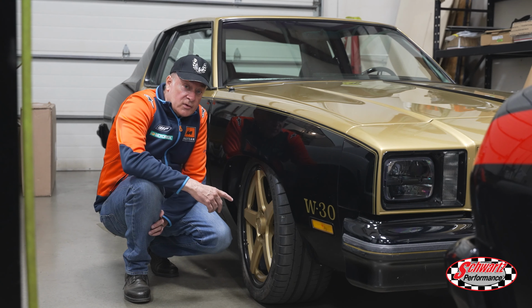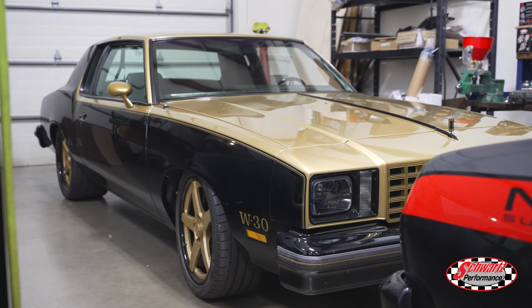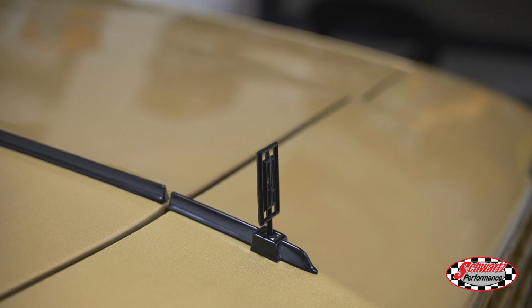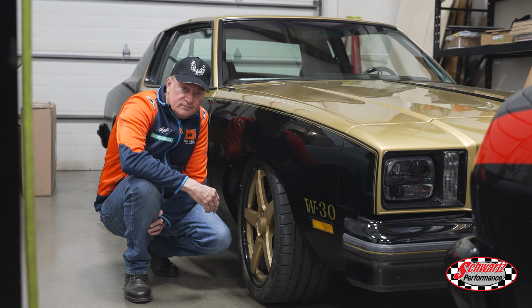The customer for this 79 Hurst Olds came out this week from New Jersey and did a test ride in it. He was grinning ear to ear while simultaneously burning some rubber. It's just about ready to go and probably will go out next week.